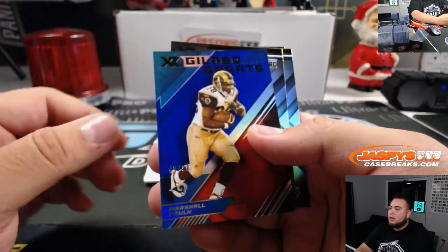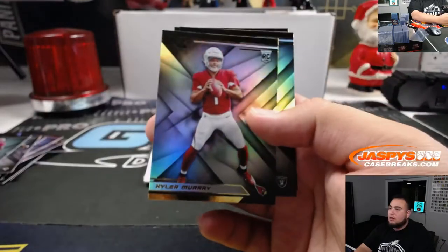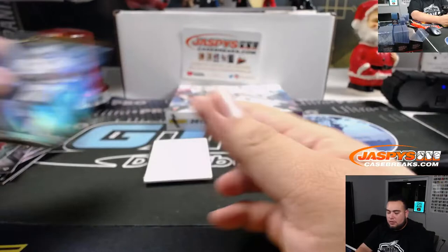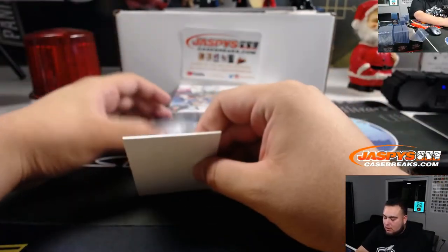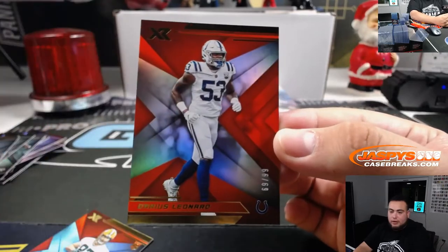All right, got to 99, Marshall Faulk. Got a little Kyler Murray rookie. AB Raiders. Deshaun Watson. And you got Sternberger, 99. Darius Leonard, 299.